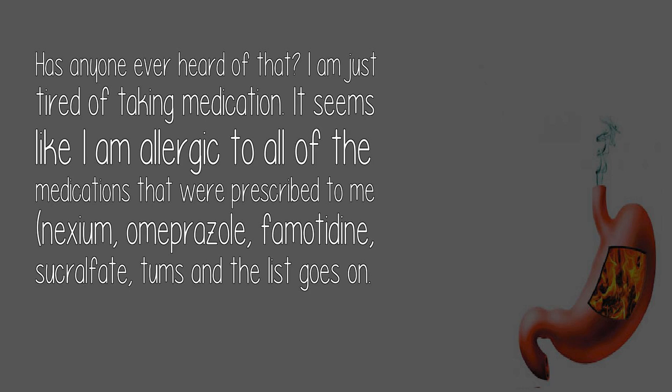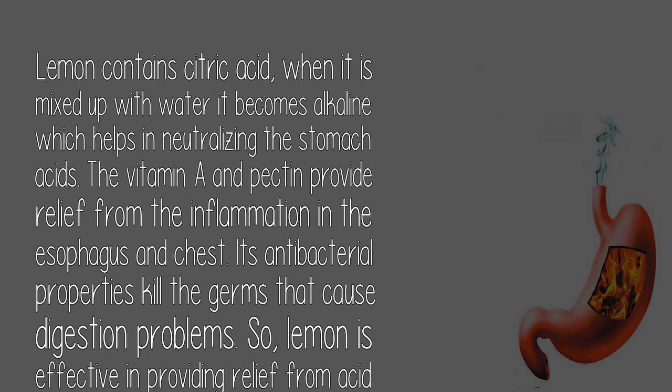It seems like I am allergic to all of the medications that were prescribed to me: Nexium, omeprazole, famotidine, sucralfate, Tums, and the list goes on. Lemon contains citric acid. When it is mixed up with water, it becomes alkaline, which helps in neutralizing the stomach acids. The vitamin A and pectin provide relief from the inflammation in the esophagus and chest. Its antibacterial properties kill the germs that cause digestion problems. So, lemon is effective in providing relief from acid reflux.